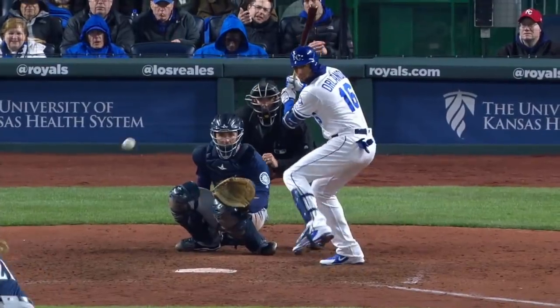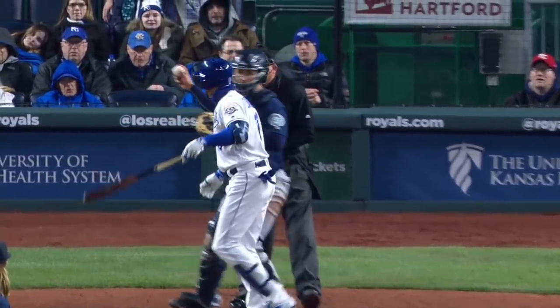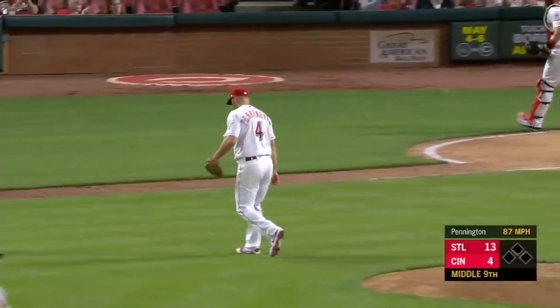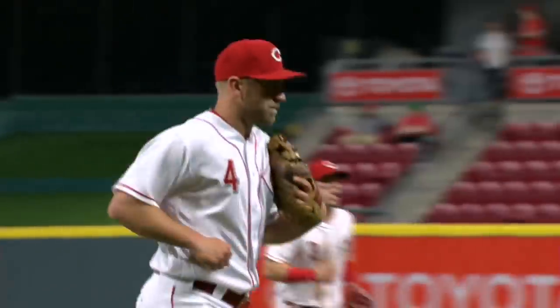What do you think, Aaron? Elevated fastball, top of the strike zone. That's the scouting report, says Blow. Change the eye level. Strike three call. How about Cliff Pennington? Strikeout to end the inning.